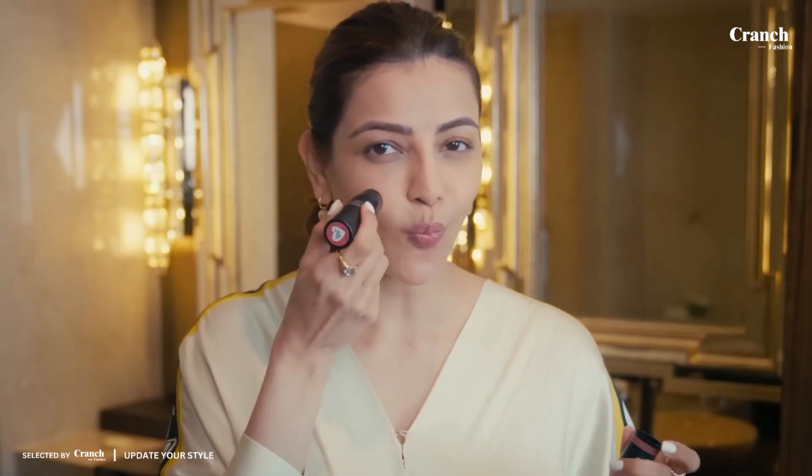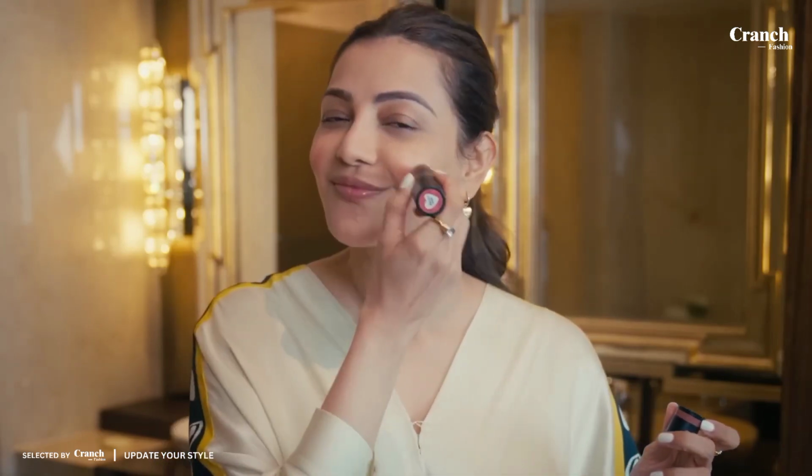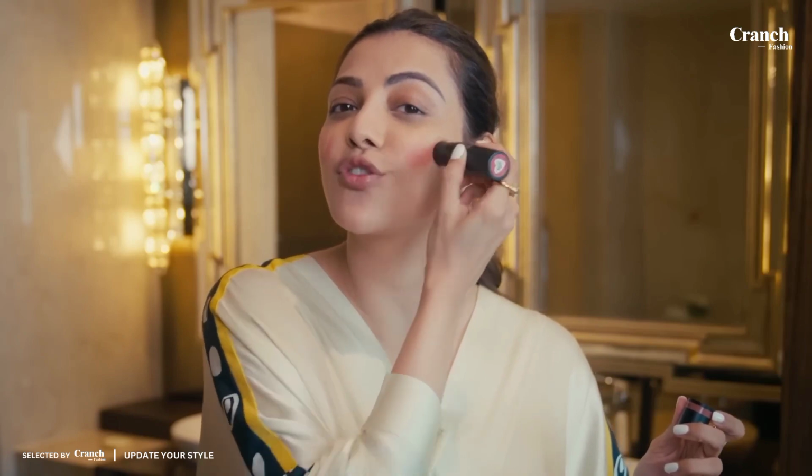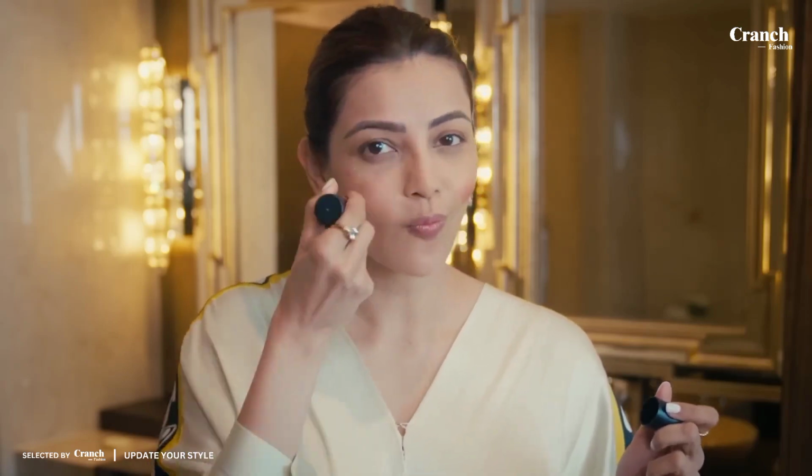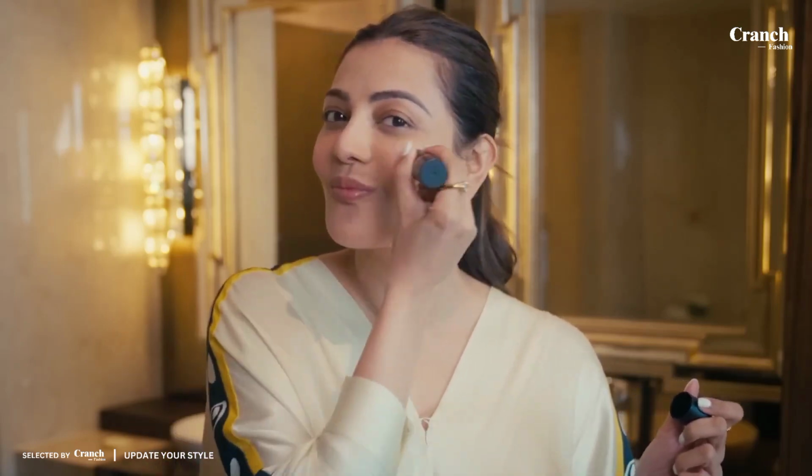The next step for me is a creme blush. My absolute favorite. I like the consistency of a creme. Just gives it a natural sun-kissed glow. I feel like makeup helps you reflect on your individuality more vibrantly and is a great tool to give you that little confidence boost we all need every day on a regular basis.